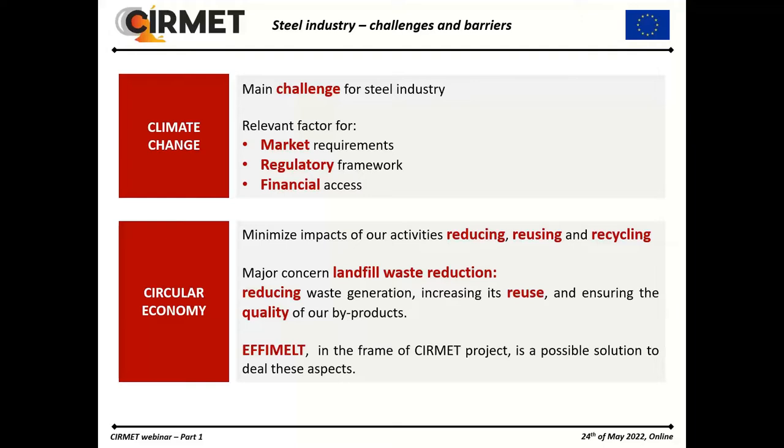And our major concern is the landfill waste production. Our main goal, of course, is to reduce, reuse, and ensure the good quality of the product. And in this case of the landfill waste, EFFIMELT in the frame of the CIRMET project is a possible solution to deal with landfill waste.